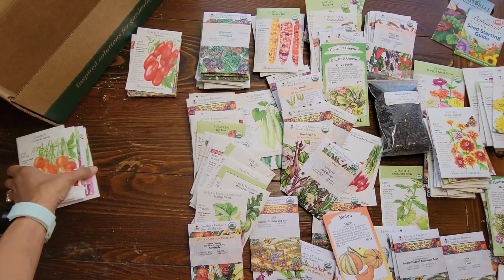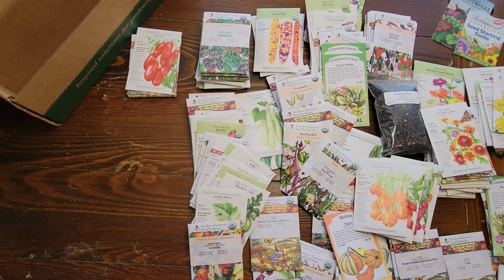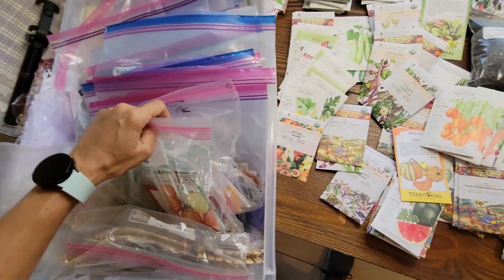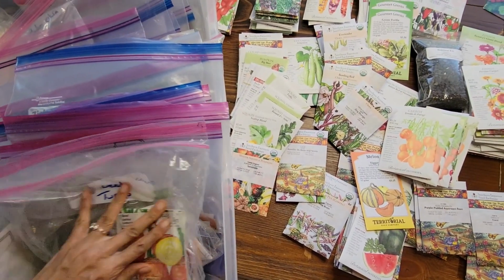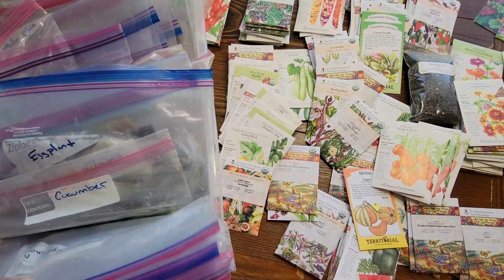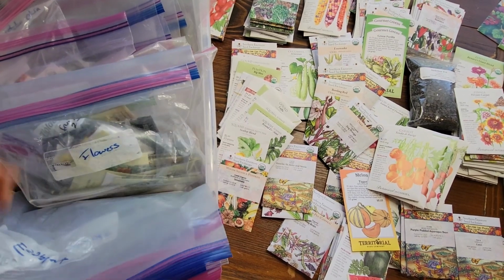I think it's time to store these guys, so I'll make some room for my box. This system works the best for me. I've tried a ton of different ways, so I just use Ziploc bags, and I put the category in the label section and store them away. That way I can just pull an entire section when I'm ready to start seeds.